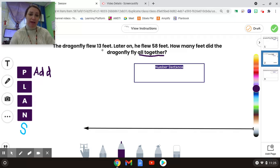What is it asking me to add? It's asking me to add 13 feet and 58 feet. And it wants to know how many I did all together. So we just labeled it, which is the L in plans. Let's go ahead and write our number sentence. So I know that I have 13 plus 58. And that's going to give me some number. Something. And I'll write it over here for my number sentence section. 13 plus 58.